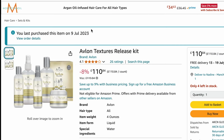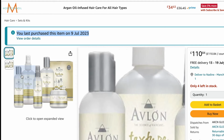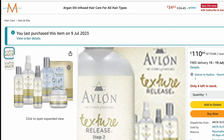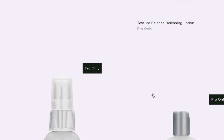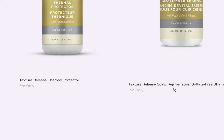So guys, a little bit about the actual system that I use. I use the AVLON Texture Release Keratin Treatment System. I first purchased this on Amazon, and it came in a kit like this with a bunch of different products that you use. It came with the hair dilator, the releasing lotion, a heat protectant, a curling cream I think, and a shampoo. Those are the things that I got within the set.